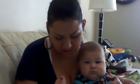Okay, and as far as clothes go, right now he's wearing 9 months, but that'll be for his 5 month update. He was wearing 6 month clothes, because 3 to 6 month was too small at 4 months. He was stretching his sleepers out. 6 month onesies still fit pretty good, as long as they're 6 month and not 3 to 6 month. And, what else?